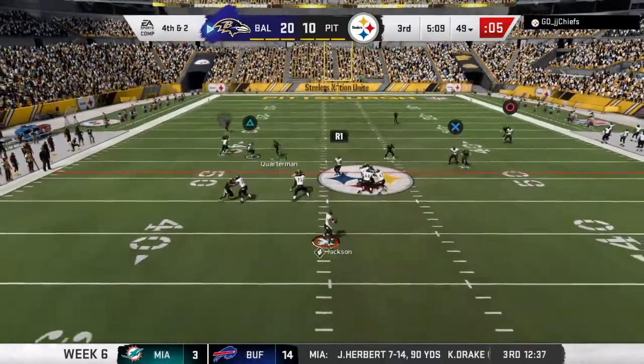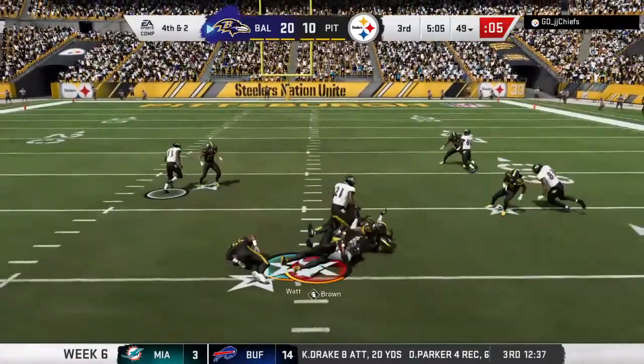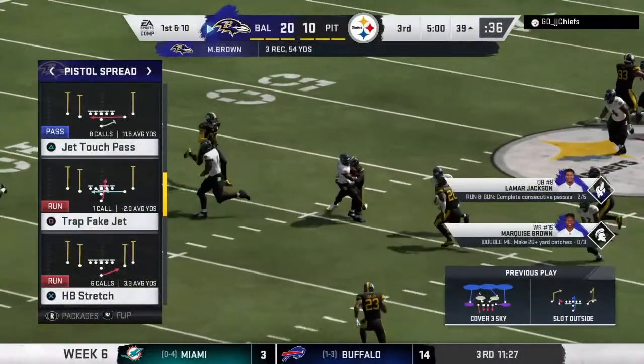Here we go on 4th down with Jackson. He gets it to Brown, complete. And they'll get him down as he's inside the 40. It's a pickup of 11 and a Baltimore first down.